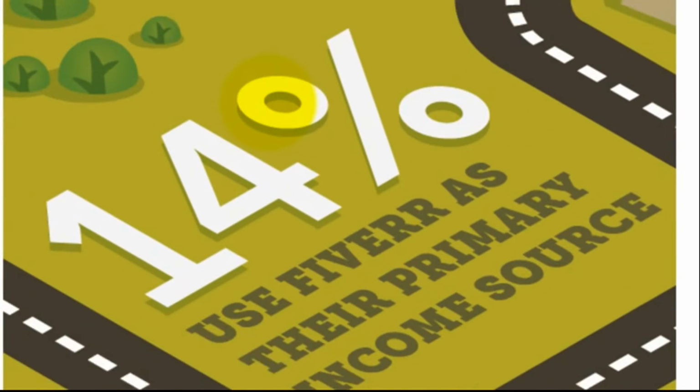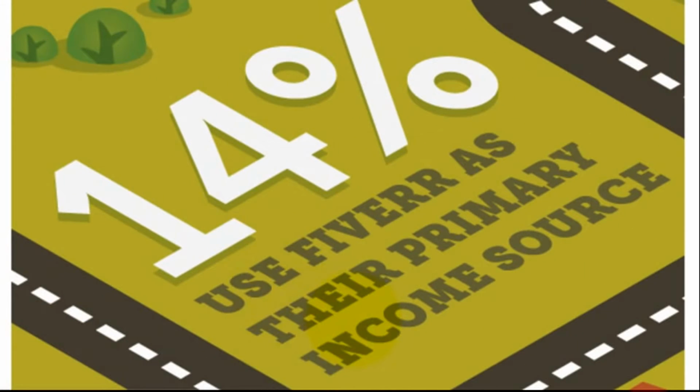And then 14% of people use Fiverr as their primary income source. Now that's quite a nice little marketing gimmick, because that doesn't necessarily tell you how much that is. Now it might be their primary income source, but they might only be making $50 a week. So, it might not be a lot of money. It just might be that some people don't earn money anywhere else, and it is their primary source of income, albeit only $200 a month. But if that's what you're looking for, an extra 100, 200 a month, great for you. Get started on Fiverr. You can do that.